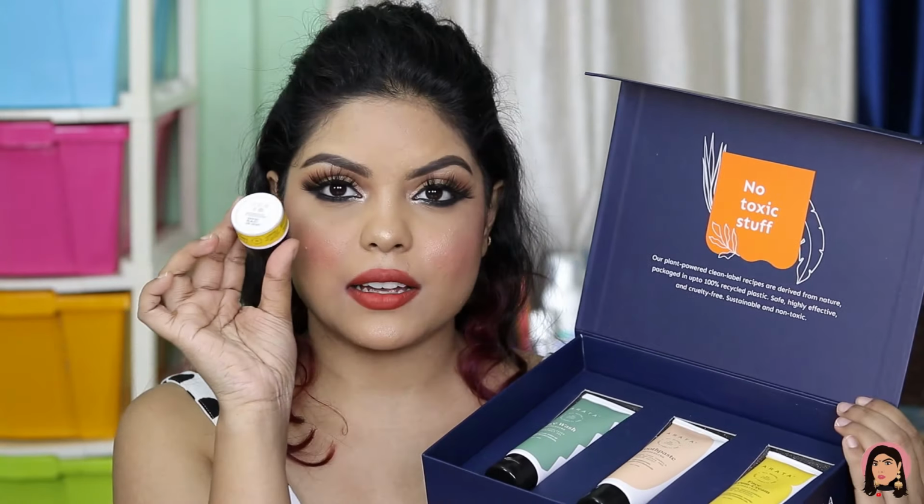They also have sent me a cute little lip balm. So yeah, these are the products.